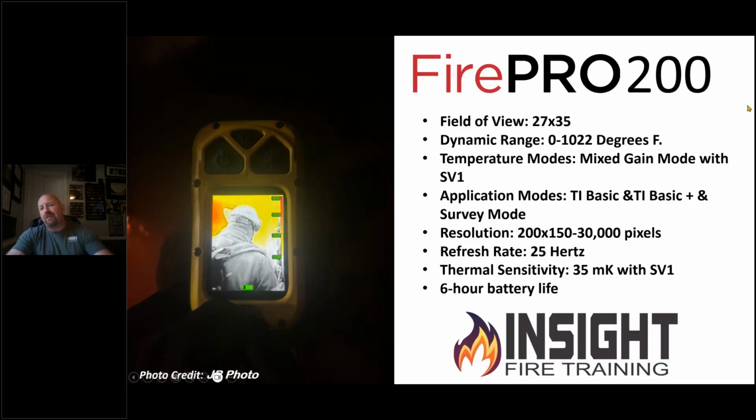So let's talk about the devices that Seek currently offers and how they can benefit you. In the realm of situational awareness, there's two models that they make, a FirePRO 200 and a FirePRO 300. This is a picture of the FirePRO 200 from my friend, Instructor Joey Baxley. He has a company called JB Photo. And you can see the picture of the firefighter with the fire training environment behind them.